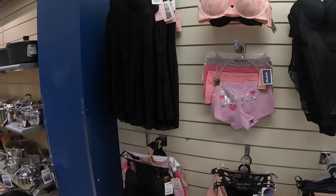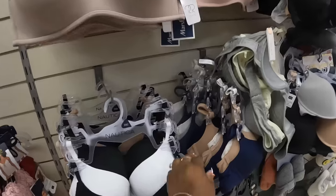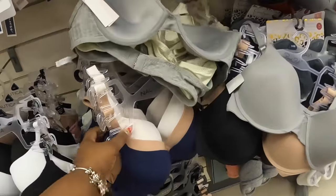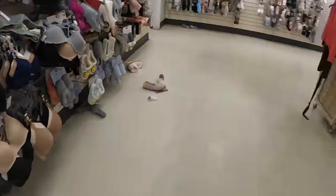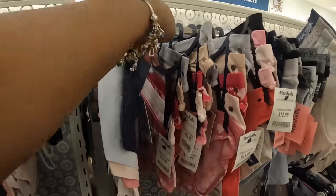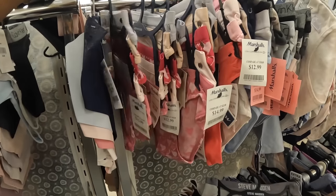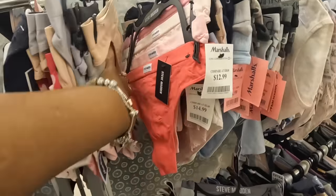And all black. And let's see. Oh, look at this Nautica set right here. $20 for three. Uh-oh, is this one also Nautica? Yeah. These are cute. Lucky Brand. $13. Steve Madden, $13.